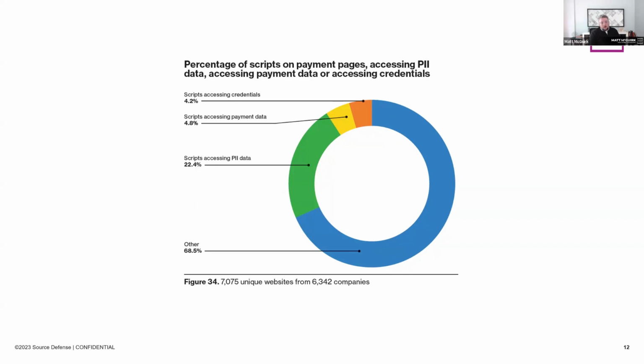When we look at the behaviors that exist, specifically in this case on payment pages, the scope of the prior slide was the entirety of websites in that population. This is just payment pages. So we see a huge amount of just general data access, touching form fields in general, but we do see a very large amount of sensitive data being accessed. Of the overall data accessed on these 7,000 websites on their payment pages, 22% of it's personally identifiable, and then about 5% each for credentials and payment data.